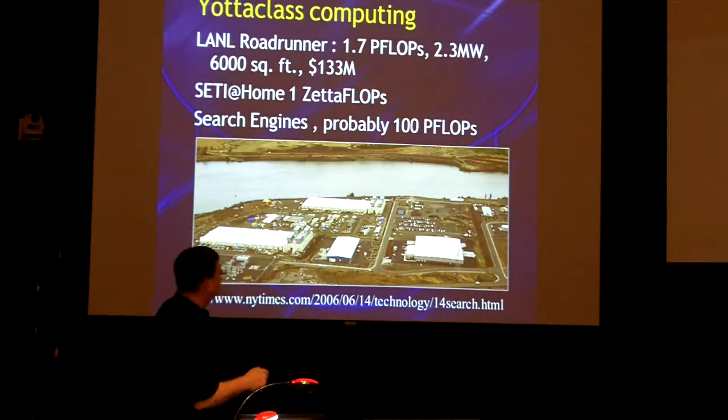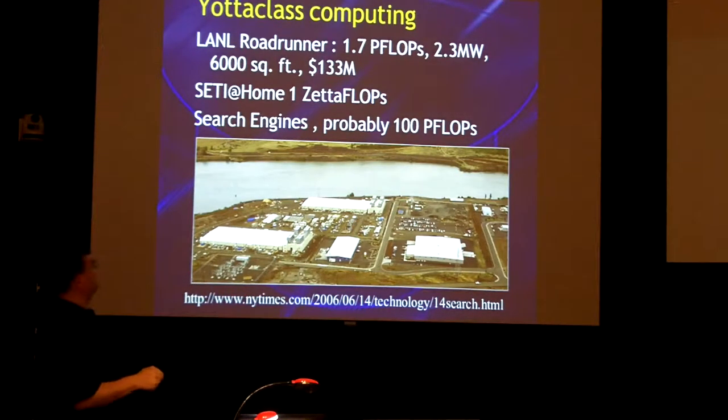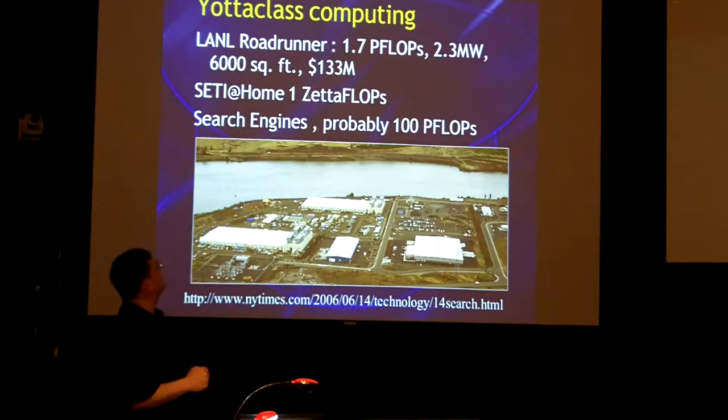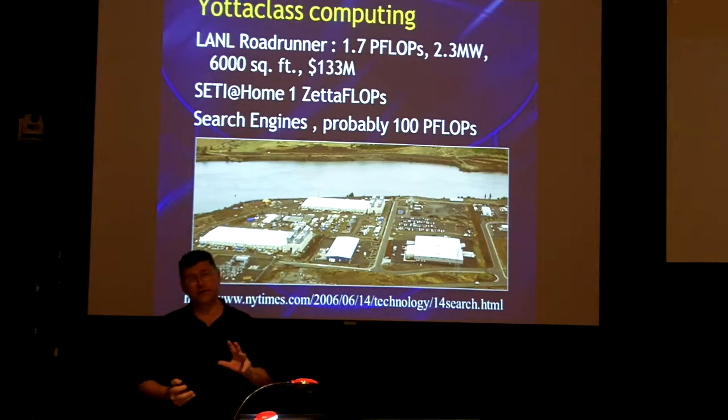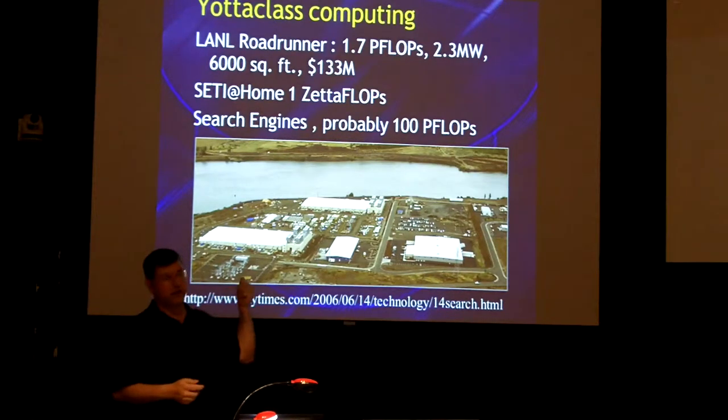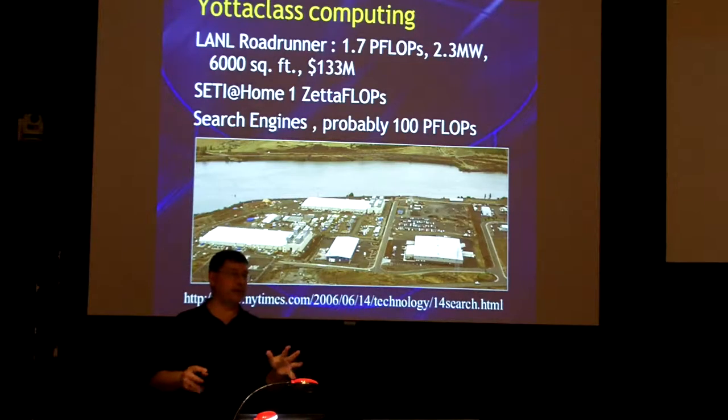I just wanted to show you, because this is next to a river, it fits in well with my last slide. They just recently commissioned Roadrunner. So the story with Roadrunner was, it was really, really something else for its time. It was built around the Cell Broadband Engine. Now they got theirs from IBM. The IBM QS22s was where Los Alamos National Labs got their Cell Broadband Engines.